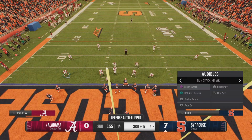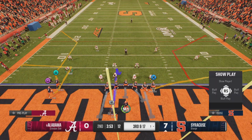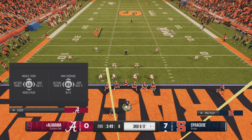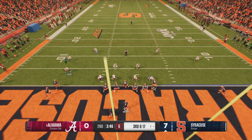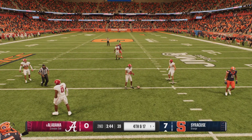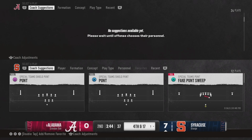So a tricky situation here. Third and very long inside your own 20. How much of a risk do you take? You know, this defense could be very aggressive at this moment. And the quarterback dropping back, but they don't connect. It's incomplete, and it brings up fourth down.